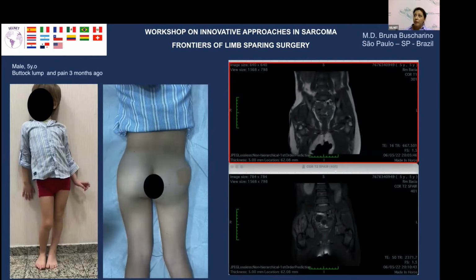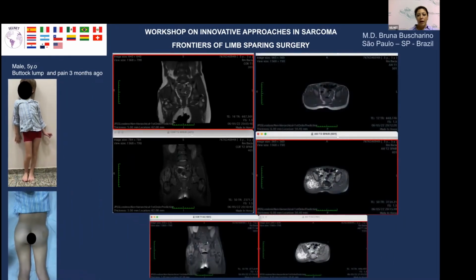So I brought one case to discuss with you. It's a soft tissue sarcoma in a five-year-old kid who came to me just last month. He has a tumor in the buttock, and he has a lot of pain. This mass is compressing his sciatic nerve. I don't know if you all can see in the MRI, he has a mass in the soft tissue. I don't know, radiologists, do you have any hypothesis for this tumor? Is he here?